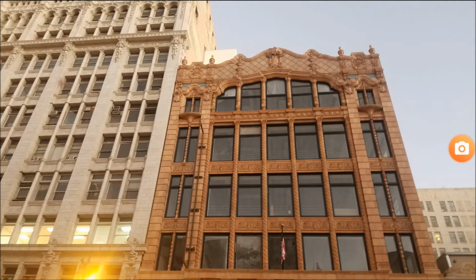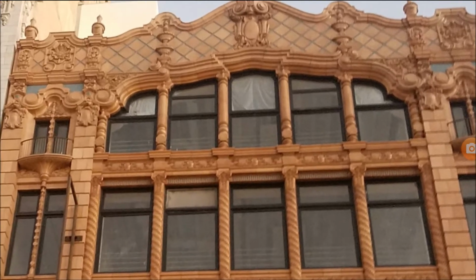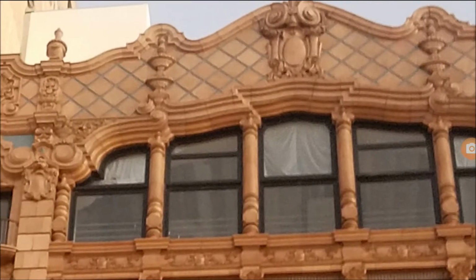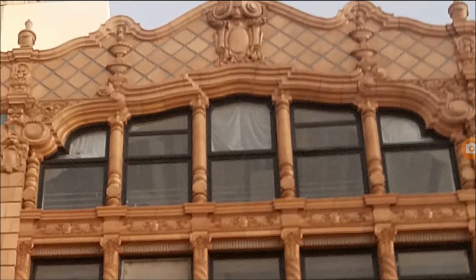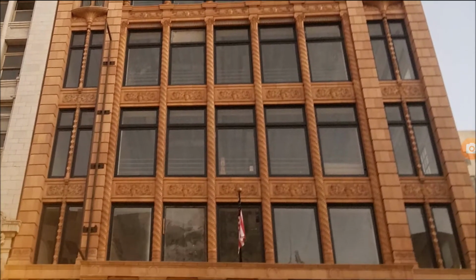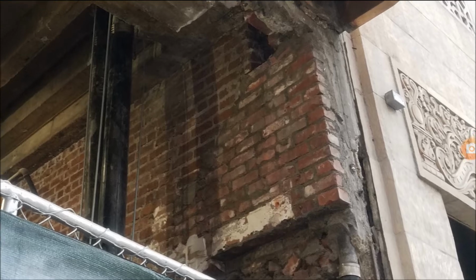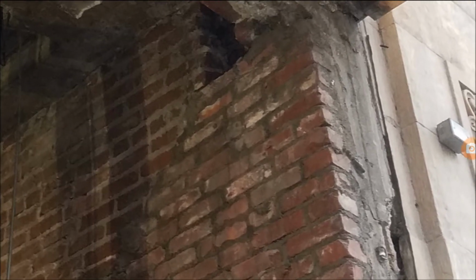And here's a great example. Was downtown checking out some buildings and found this magnificent building with all the characteristics of everything we're looking for. And it happened to be under renovation, and I stuck my phone in between the bars here and saw that the floor is all red brick. And the walls are red brick.